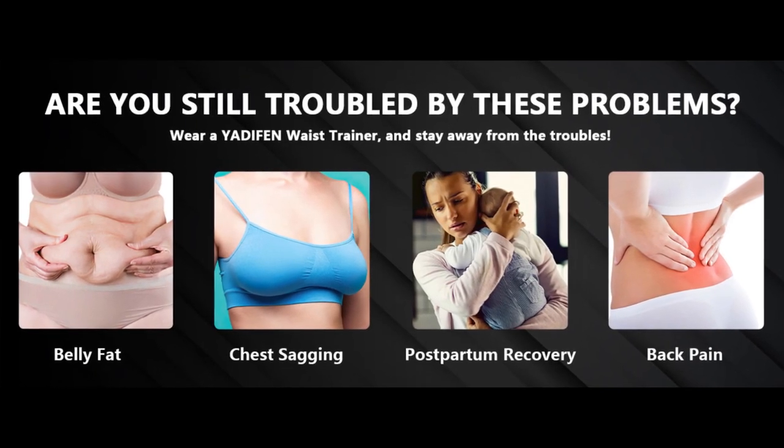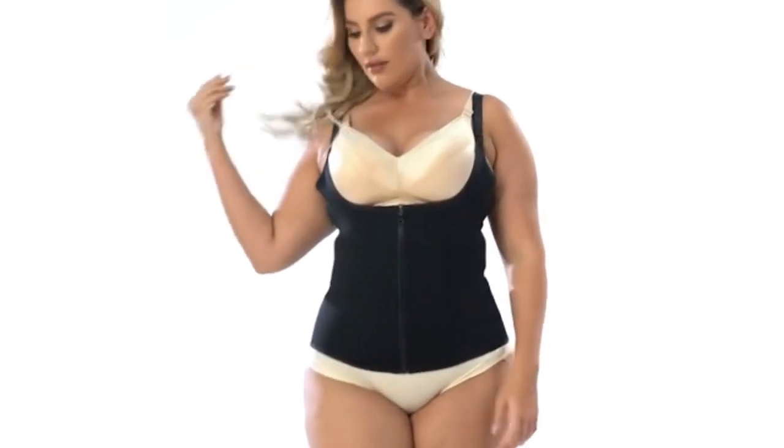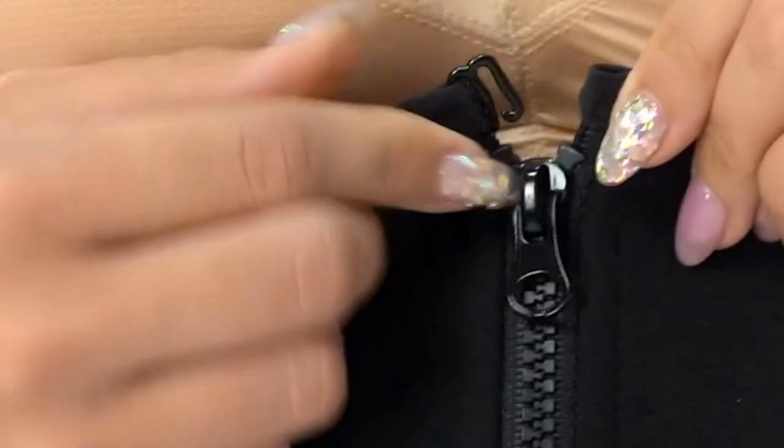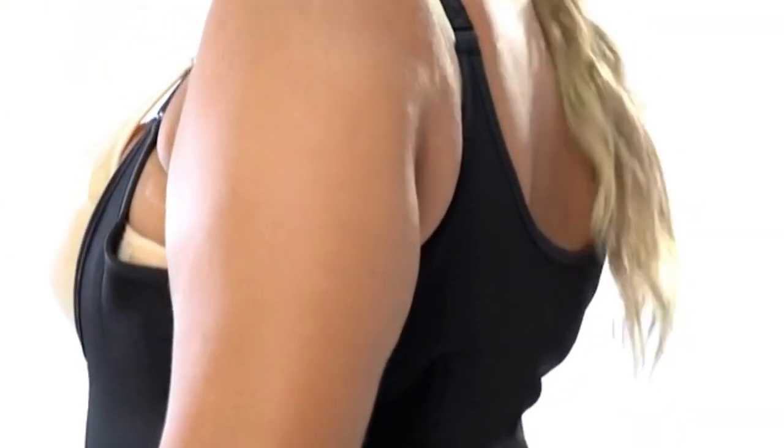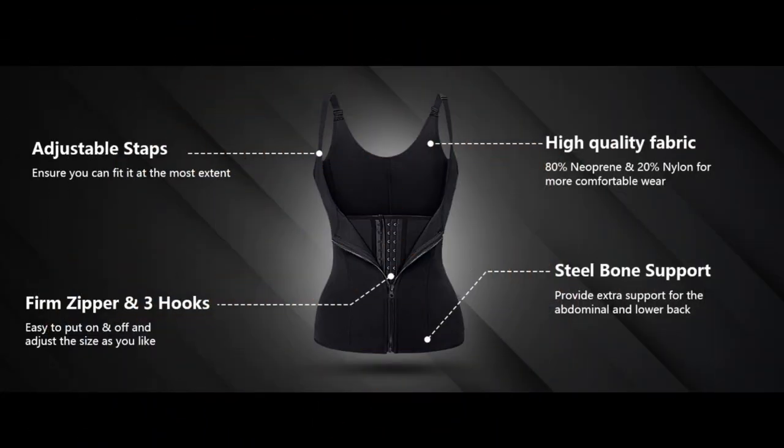Lower belly fat with special U-type anti-droop design on the front makes your chest more upright and attractive. This corset body shaper has built-in steel bones for a perfect fit and give you strong back support.